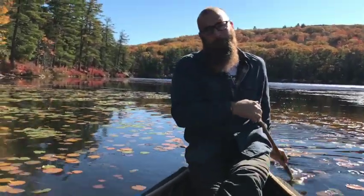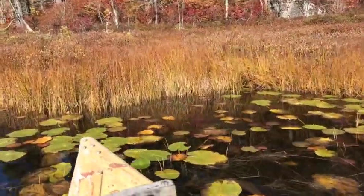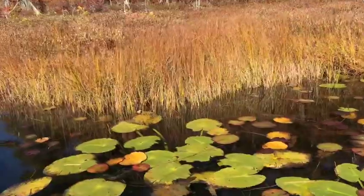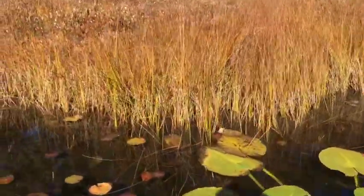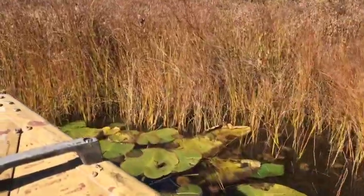We're coming up on the peat bog. Decomposing material that forms in these acidic and anaerobic environments on these bogs.